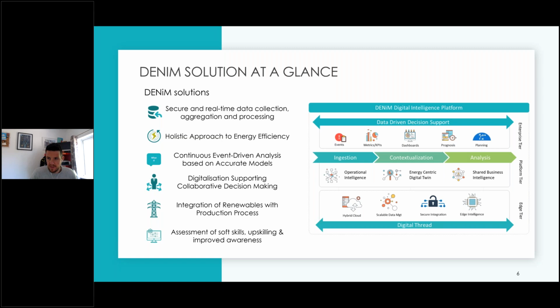So just briefly about the DENiM solution, the core objective is to develop digital intelligence. What does that mean? It's about supporting secure and real-time ingestion, contextualization and analysis of performance related data. With our reliance on advanced digital technology, it's critical for us to support skills development and then consider the legal and ethical implications of the platforms that we're developing. This includes specific building blocks around data management, model-driven event analysis, decision support for energy management, renewable energy integration, and support for the integration with existing and legacy production processes.